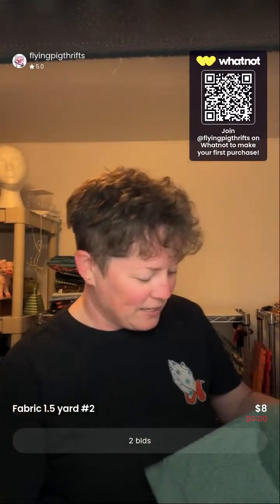Okay, up next is another flannel. I have 1.5 plus yards on this. This has not been washed. Someone took a little sample out of it.